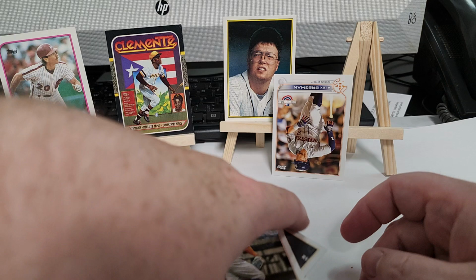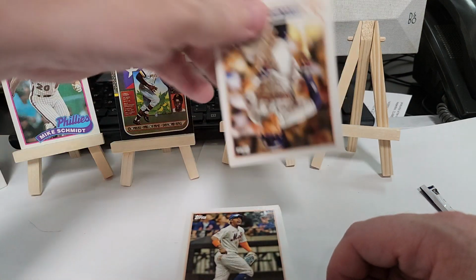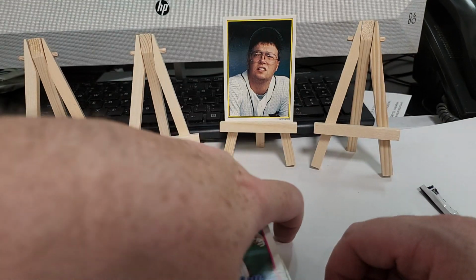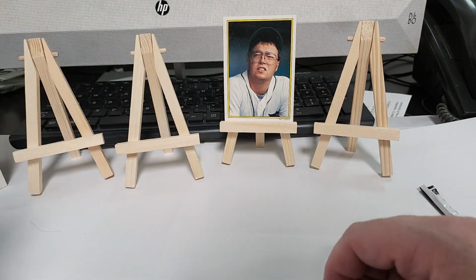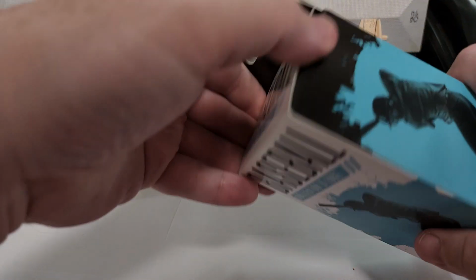Alright, so still same deal. I couldn't get a card to usurp Mr. Gibson there. So I'm going to put these back. I am going to say, I don't know, it was one color better than the other, or one box better than the other. I mean, up until the Schmidt, that box as far as the common cards was rough.